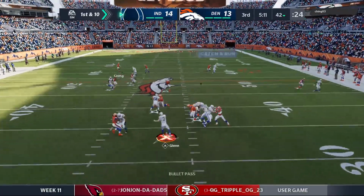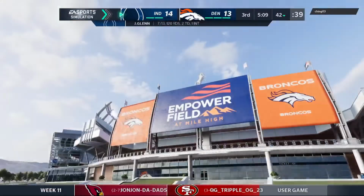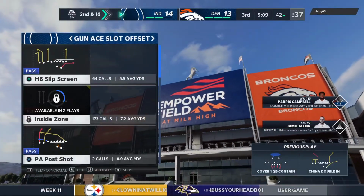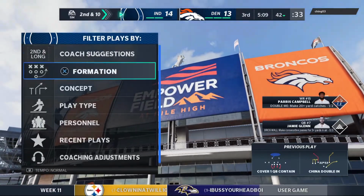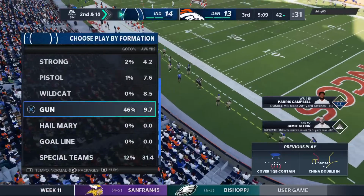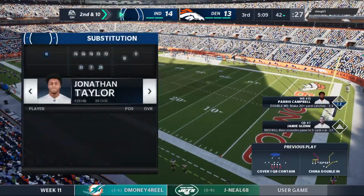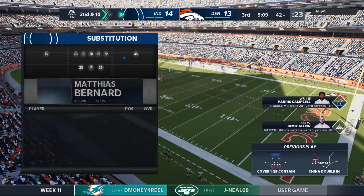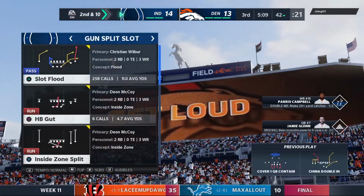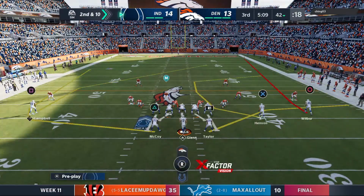Operating from the gun, Glenn. And that is incomplete. He couldn't hold on through the contact. Brings up second down. Normally you think the tight end's going to be able to catch the football and handle that contact. But in this case, maybe a little too much target to hit. That one was timed well. Incomplete. Ball on the 42 as they come up 2nd and 10.